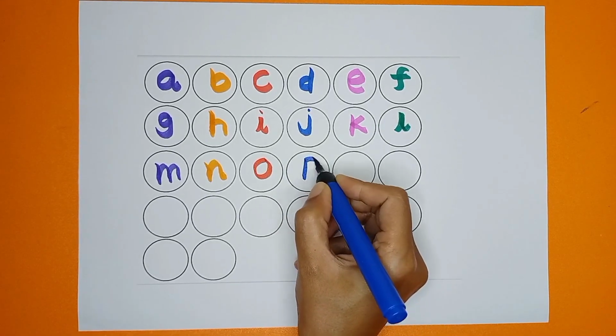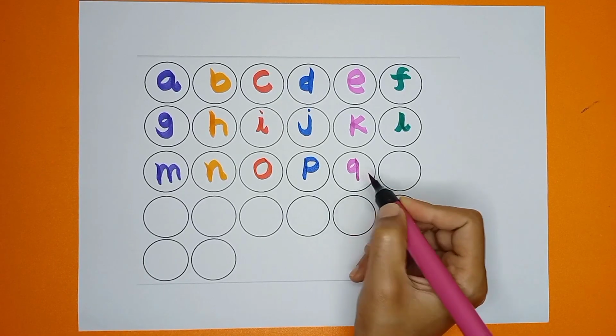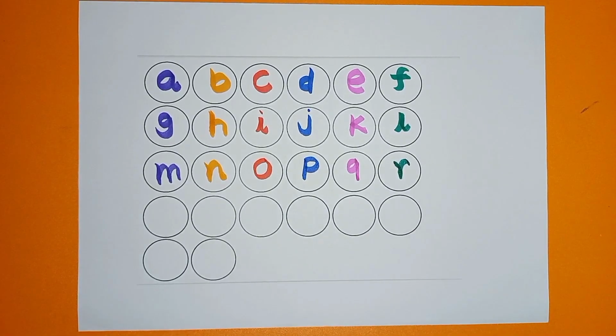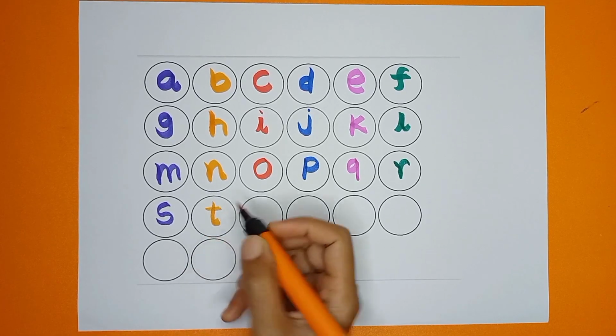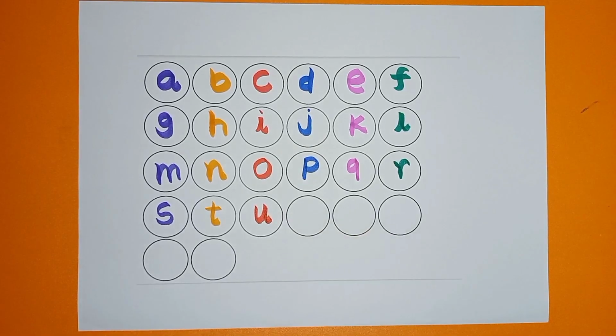Small p for parrot. Small q for queen. Small r for rose. Small s for sun. Small t for table. Small u for umbrella.